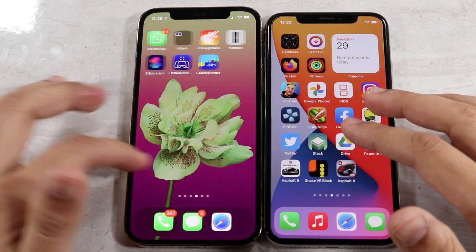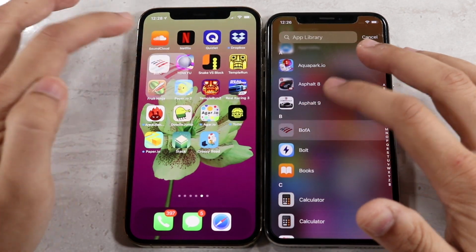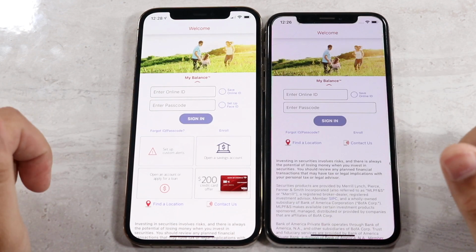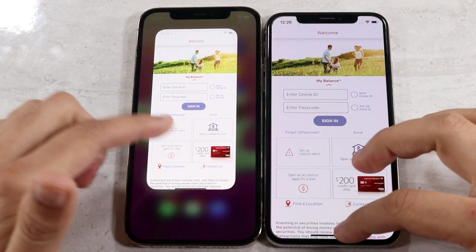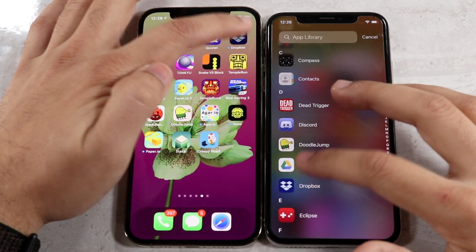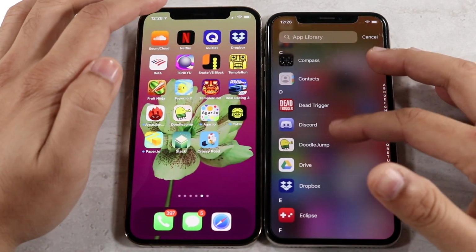Now, as usual, I have a bunch of these third-party apps that we can get into. Let's do BOFA. 3, 2, 1. And the iPhone 12 Pro far faster than the iPhone 10. That was quite a bit of difference between them for sure. We can do Dropbox. 3, 2, 1. And again, the iPhone 12 Pro faster. The iPhone 10 quite a bit behind.